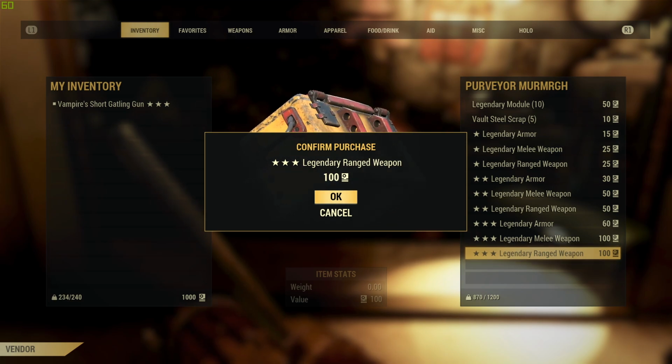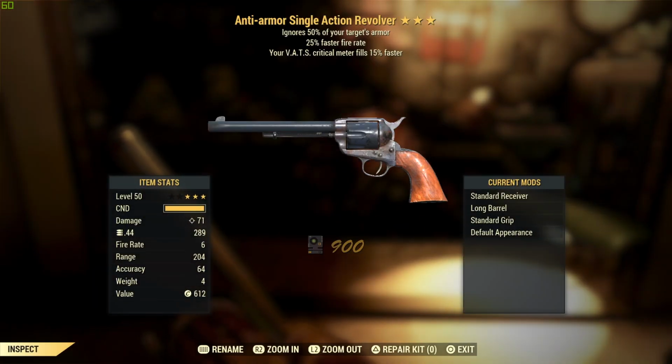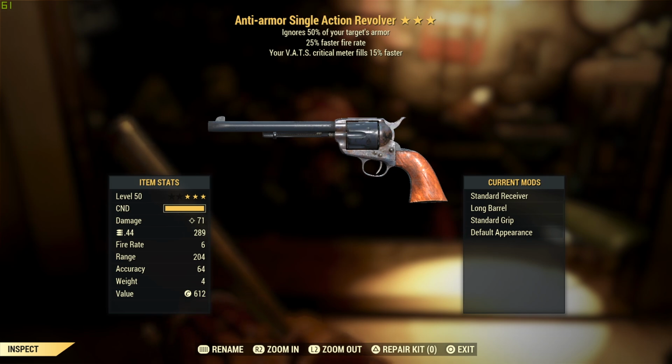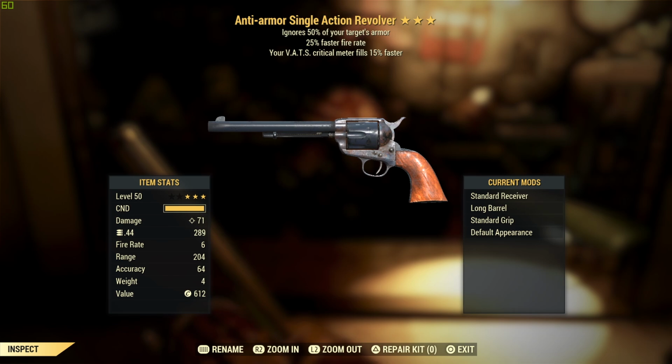Come on, come on, come on. Alright, Anti-Armor. That's an effect that I feel like we never really get. Also one of my most favorite effects. Ignores 50% of your target's armor, which is exactly what it does right there. 25% faster fire rate, and VATS critical meter filling 15% faster. Incredible effects. It's a shame it's not an automatic rifle like a Fixer or a Handmade, because that would be absolutely god roll-esque. But that's still very nice.